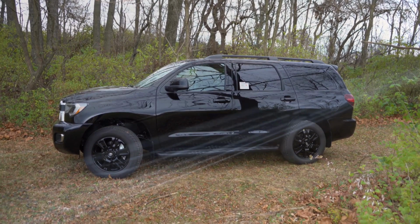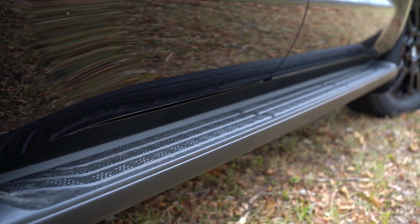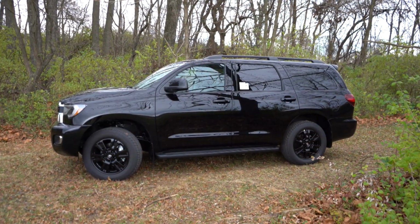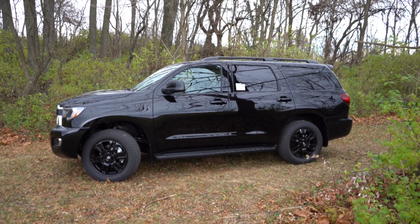Running boards are going to come standard on all trim levels, as you can imagine. With 10 inches of ground clearance, this one does sit up a little bit higher than normal, so running boards are a necessity. Cast aluminum running boards then for the TRD Pro. That's pretty cool. Then take a look down at the wheel setup.